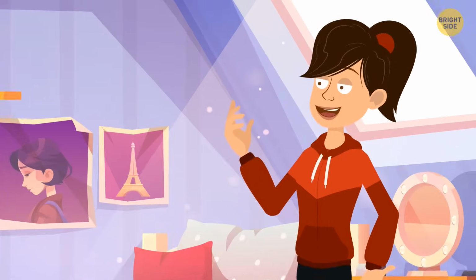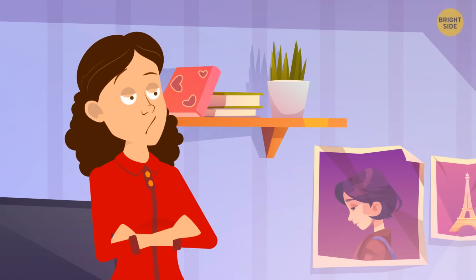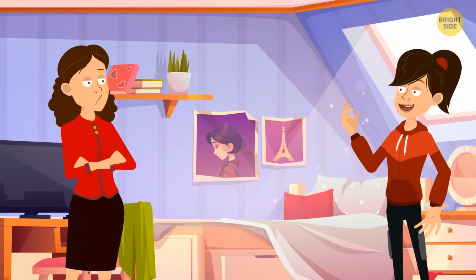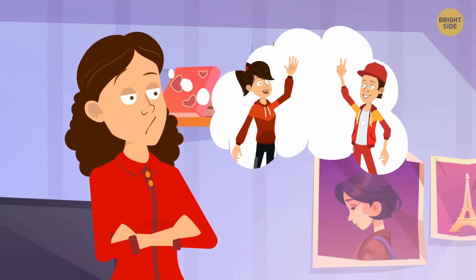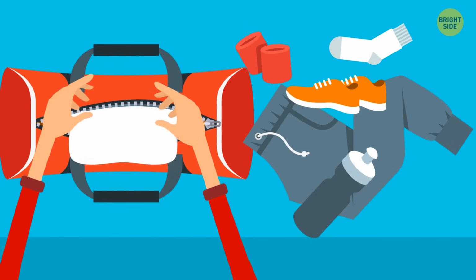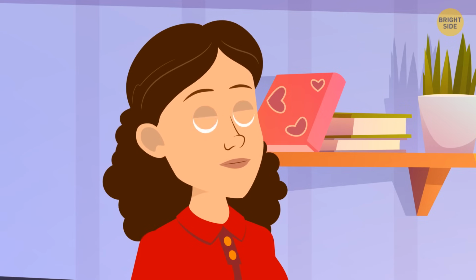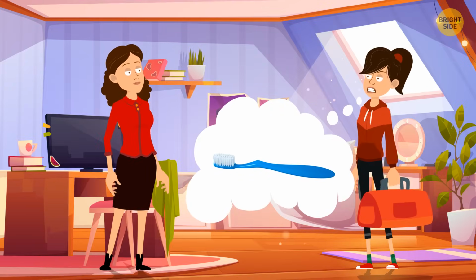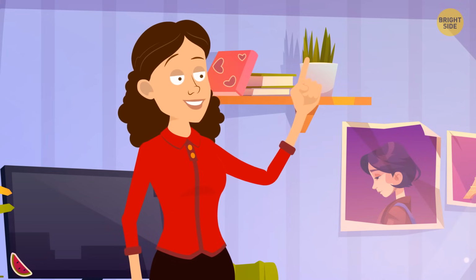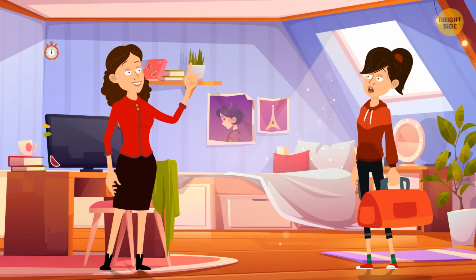Sydney told her mother that she and her gymnastics team were going to a sports camp for the weekend. Mrs. Stevenson knew her daughter well and suspected it was just an excuse. Sydney was going to spend the weekend with her boyfriend instead. Still, the woman helped Sydney pack and let her go. When the girl returned, she was angry with her mom for forgetting to pack a toothbrush. That was when Mrs. Stevenson realized she had been right and Sydney hadn't been to the sports camp. How did she figure it out?